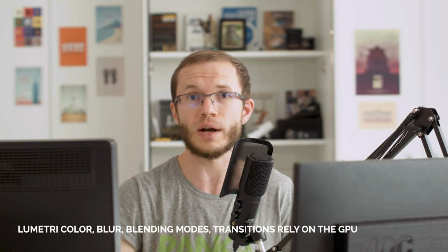Then we have the GPU, the graphics card, which is very important if you're playing a lot of games, but for editing video it's actually less important than the CPU. But it still affects the performance, especially if you're using effects that rely on the GPU, such as Lumetri color, blurs, transitions, blend modes, and so on. Once again, the exception here is DaVinci Resolve, which may require a more powerful GPU.